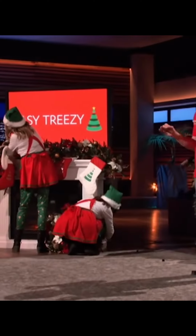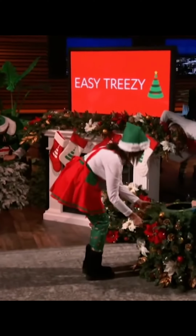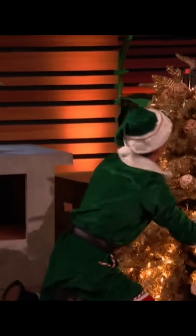Eazy Treezy was invented to solve the headaches of putting up an artificial Christmas tree. Our trees are extremely light and go up extremely quickly all by yourself. Our memory wire, patent-pending cone technology features an industry-first electromagnetic lighting system. Securely snaps together and instantly illuminates the lights. Wow.